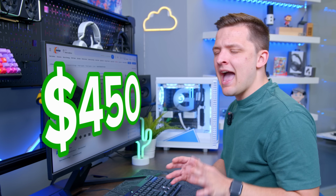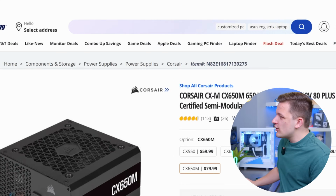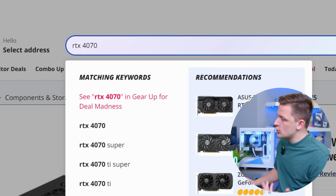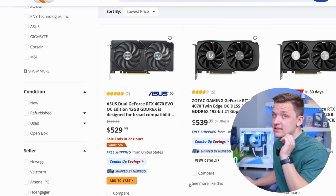And this is where things get really interesting. Now on the Nvidia side, there just isn't really very much for $400 or $450. Let's take a look at, say, the RTX 4070. Now that's dropped in price with the release of the Super cards. The lowest price one on Newegg right now comes in at $529. It's getting better, but it's still too expensive.